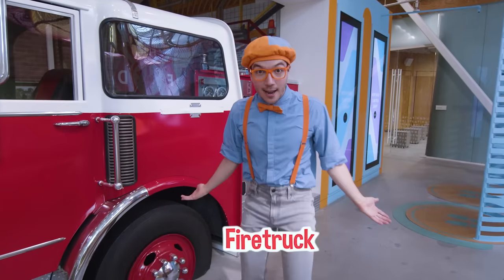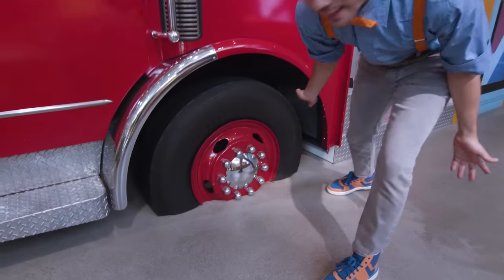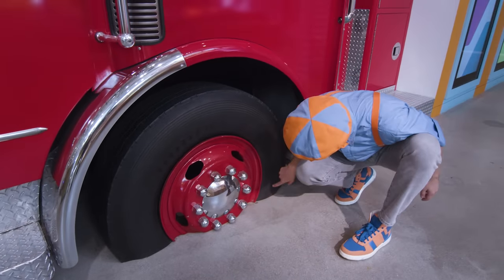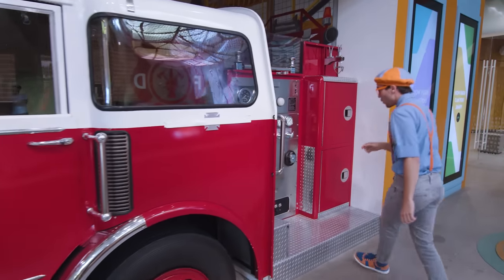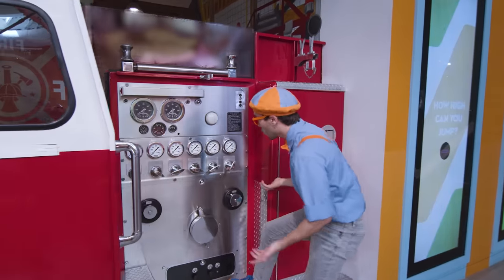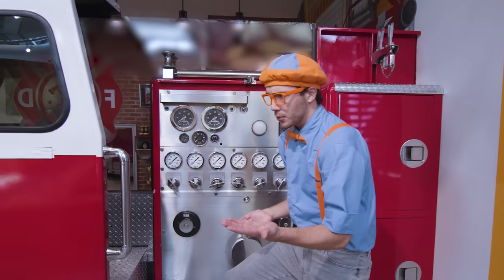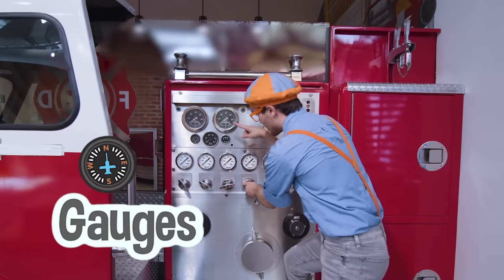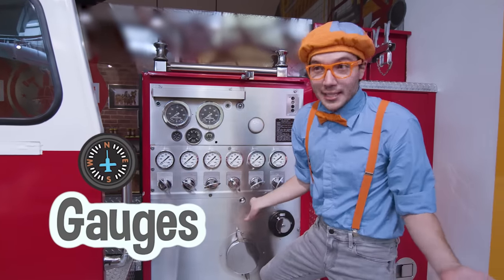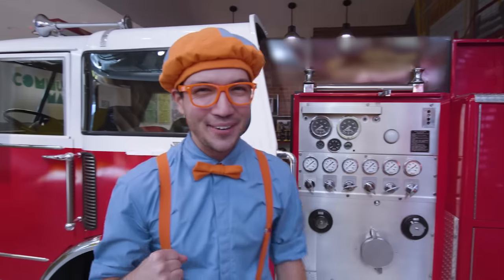It's a giant fire truck. Uh-oh. But it looks like it's missing part of its wheel. Hello, wheel. Maybe we can find the other side. Oh, and there are so many cool levers. Yeah, vehicles are amazing. Helicopters are kind of like fire trucks because they have different gauges, buttons that help control it and move really fast. Hey, I love the horn on a fire truck. Let's go inside and see if it works.